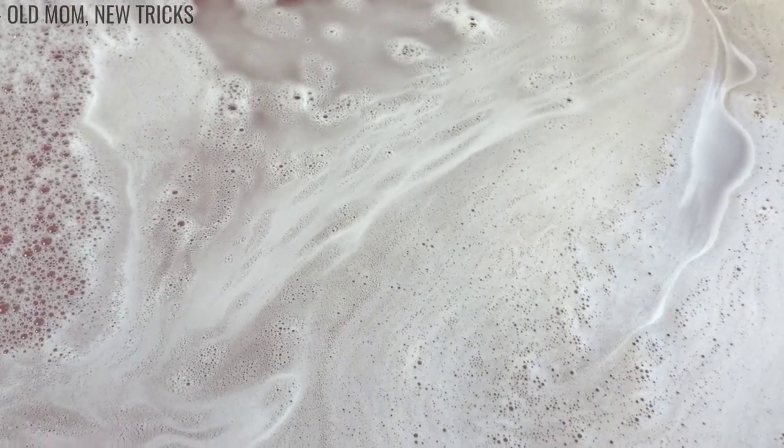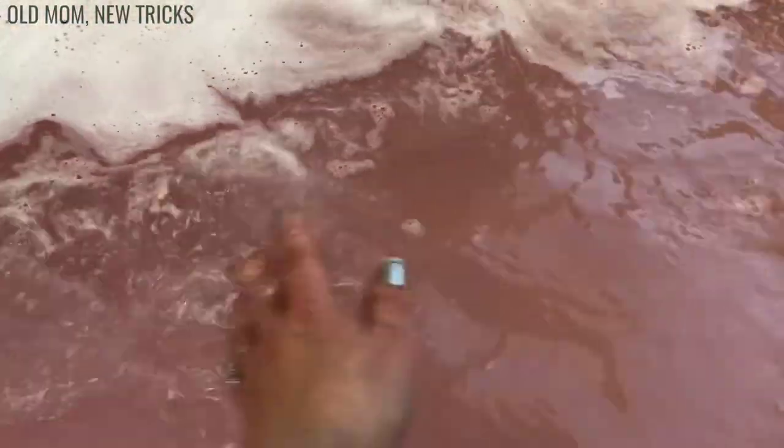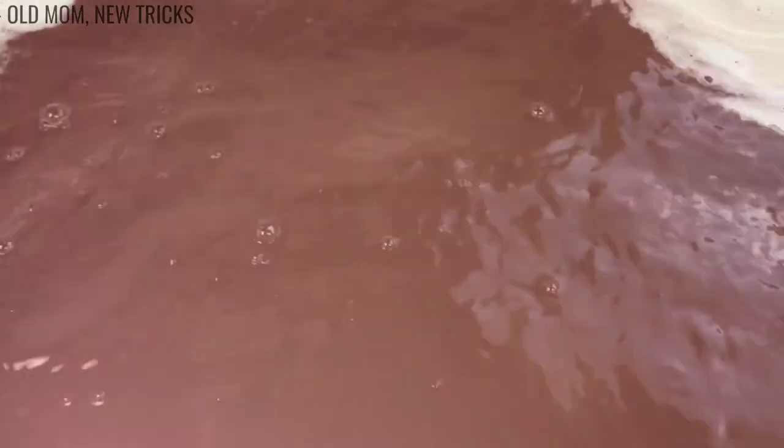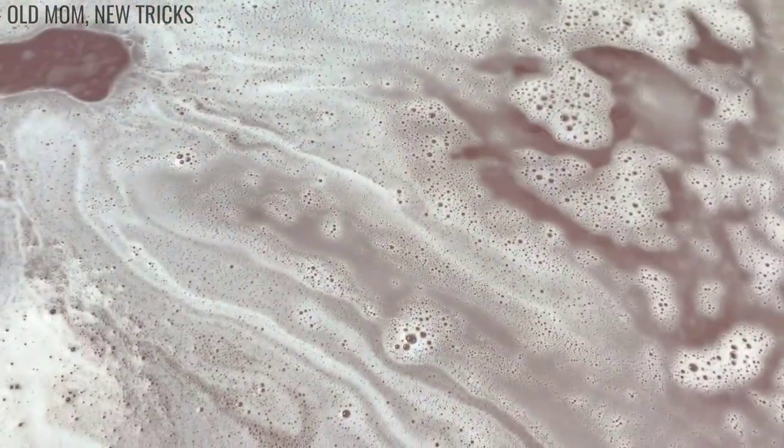Let's turn it on. Also, I forgot to show you guys real quick. I forgot because I was doing the bubble bar. This water is a really, really pretty baby pink color from the bath bomb. So, it's a really pretty feminine color. Totally baby pink. Okay, let's do the bubbles.